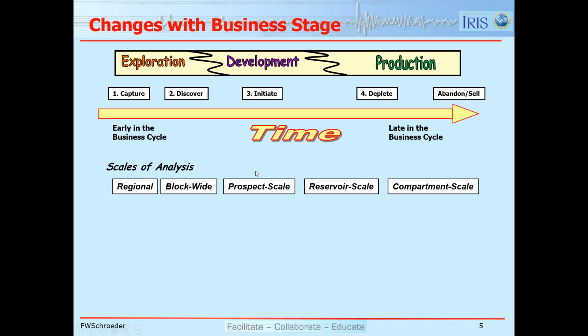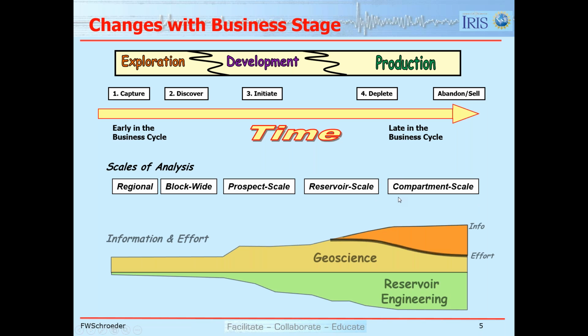We get to focus in more on a particular prospect. Then we might focus even more on a particular reservoir. And then we may focus even more on a particular compartment for that particular reservoir. At the bottom, again, we're looking at time in the business cycle, early to late.